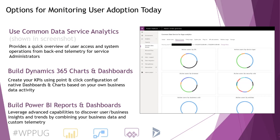You can create your own charts and dashboards and Power BI reports, especially if the data is not necessarily related to the way the platform is being used, but rather to the data that is being entered and the business itself.